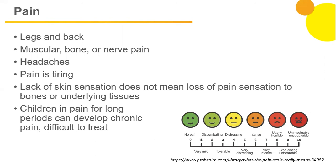Lack of skin sensation doesn't mean pain can't be felt in the bones or underlying tissues of that area. Pain can be felt anywhere, and back, shoulder, neck, and head pain are common. Postural changes, such as curvature of the spine, might cause extra pain. Neuropathic pain around the spina bifida scar is also common. Anxiety about hospitals, needles, or shunt malfunction may mean some children try to hide their pain, so get to know what makes them anxious.